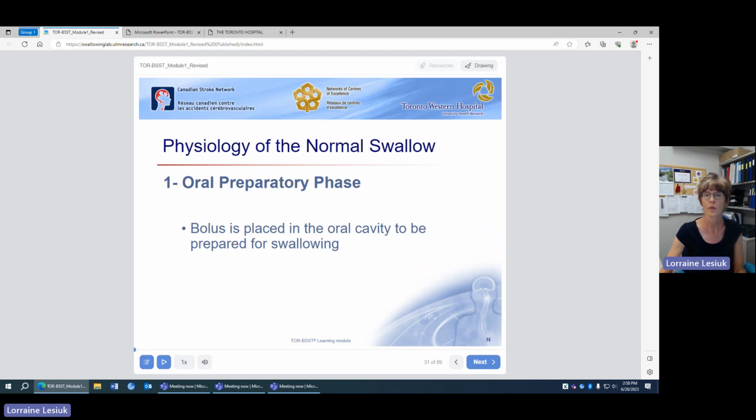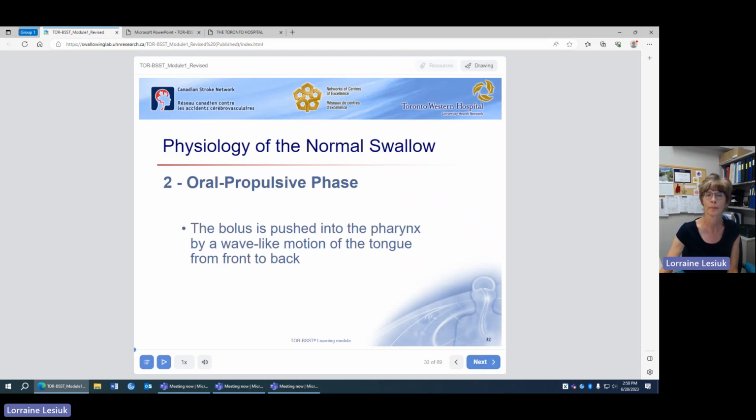So during the oral prep stage, the bolus is placed in the oral cavity to get ready for swallowing. This is where the food is chewed and masticated into that lump that I was talking about earlier, called the bolus. The tongue holds the bolus against the hard palate while the lips and the jaw are closed, sealing the mouth. Okay, then you've got the oral propulsive stage. This is where the tongue actually pushes the bolus from the oral cavity to the pharynx.